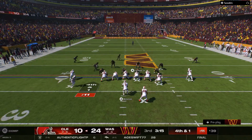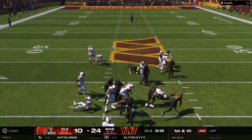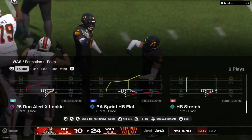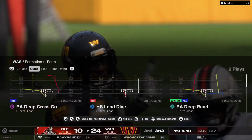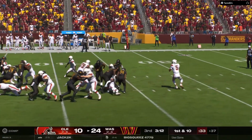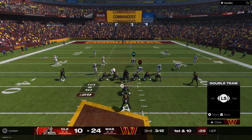Cooper will go in motion. And now a fake on the jet sweep and a give to Chubb. And they are going to stop him on 4th and 1 as they'll wind up going backwards. Boy, a curious decision to go for it. Doesn't pan out. And Washington will take control of the football in great field position.